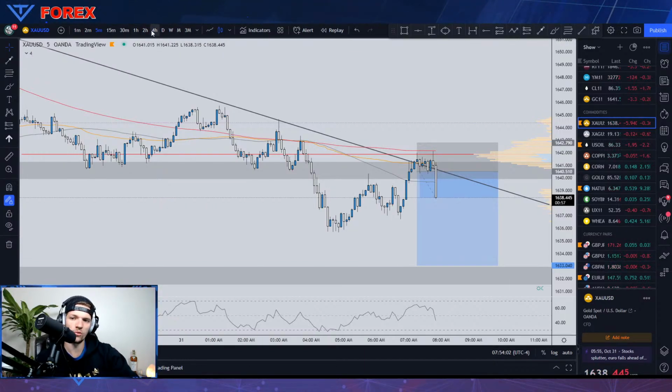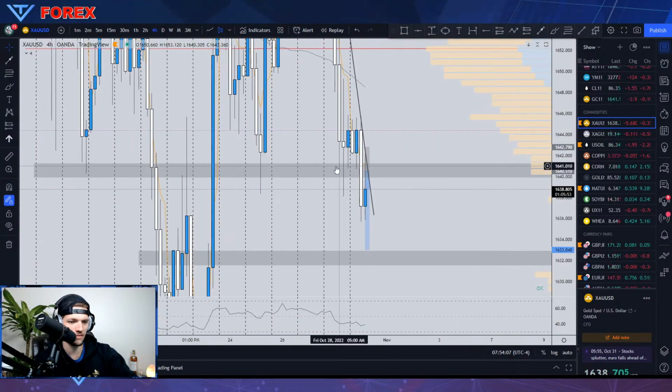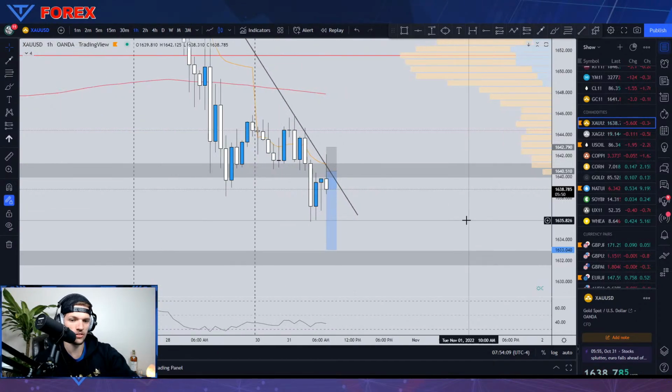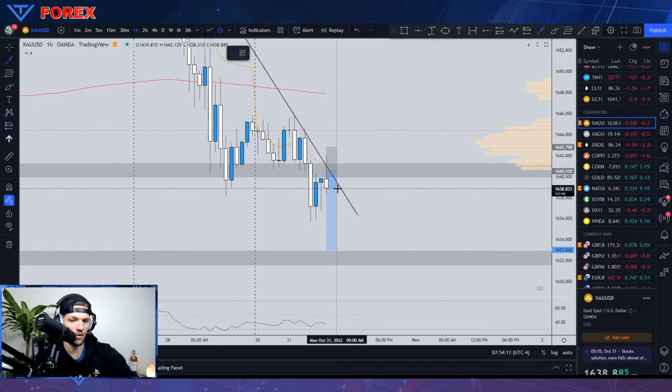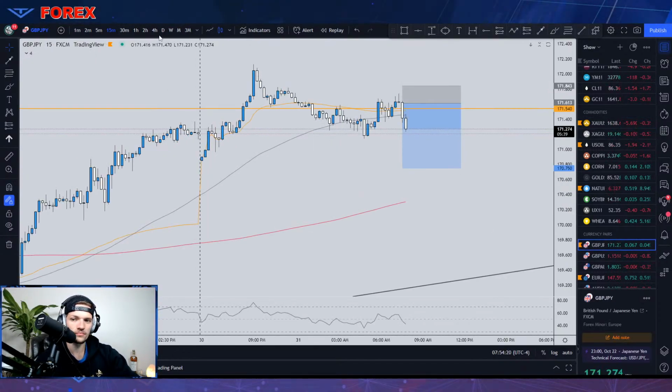I like gold's 4 hour. Gold's 4 hour has an hour left and it's rejecting that retest of 1640. So this last hour after the 5-minute hourly close should confirm a nice bearish move down. It goes to that 4 hour rejection. So gold's looking very nice.